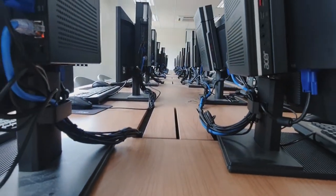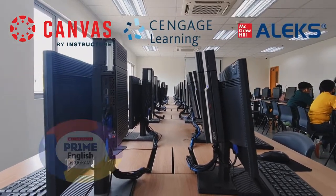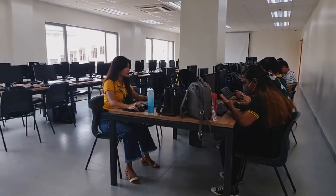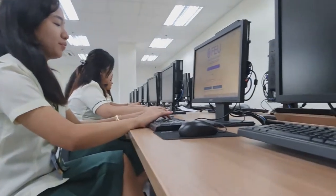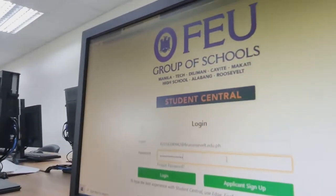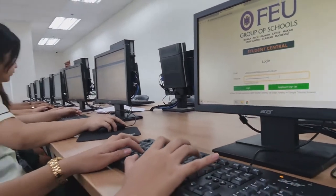The computer lab is used to access different online platforms like Canvas, Cengage, Alex, Scholastic English, Microsoft, and many more. And fun fact, did you know that the school's internet connection has a speed of around 150 Mbps? So Tamaraws, you no longer need to buy data when doing school activities.